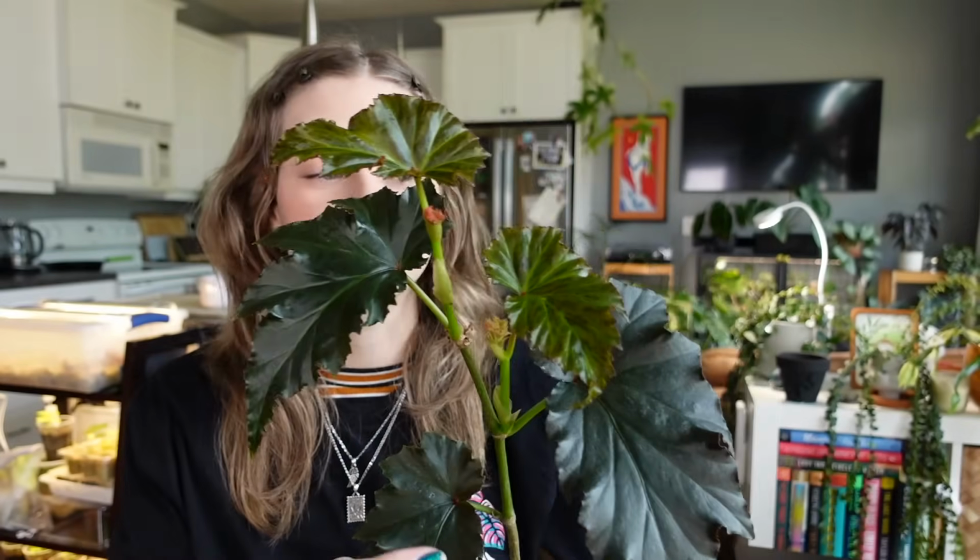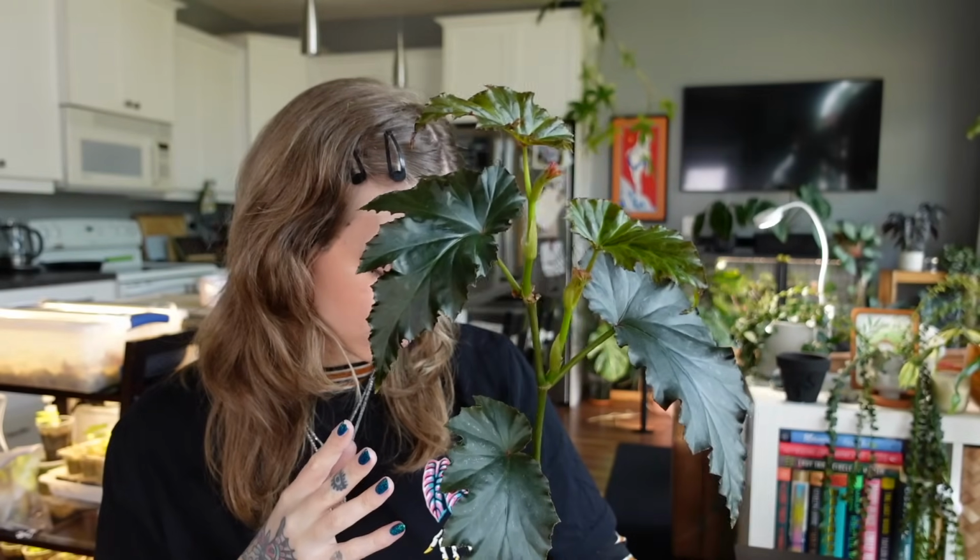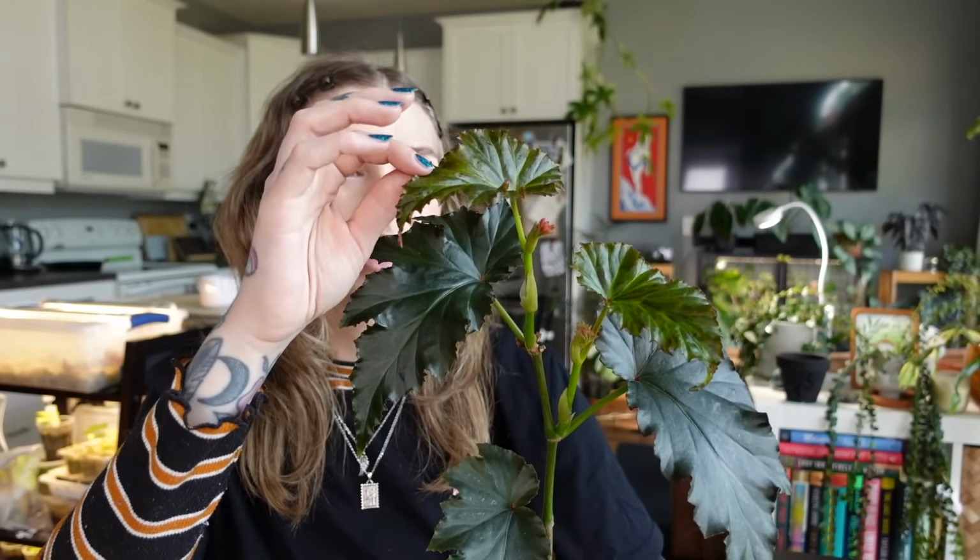So yeah, if you have any ideas as to why she's just not giving me these nice leaves, leave it down below in the comments for all of us to see. In the meantime, I'm just gonna chop this back because I don't really know what else to do. All I know is that I don't like the look of these new leaves, so I am going to say goodbye to them.